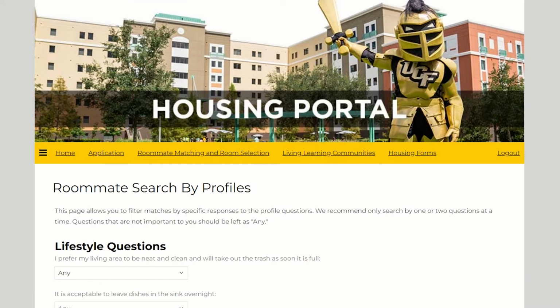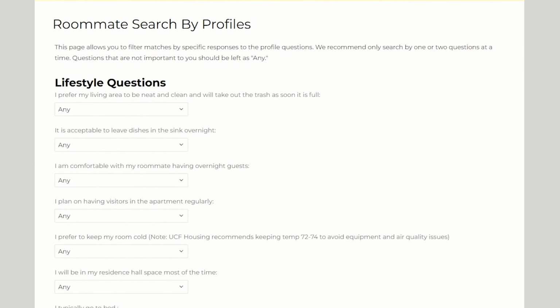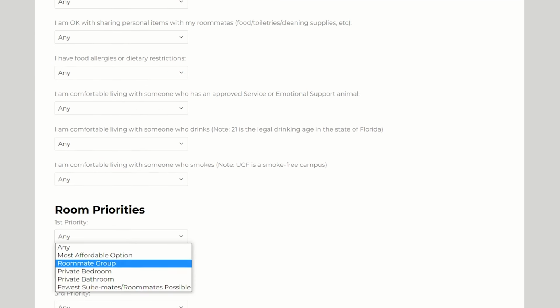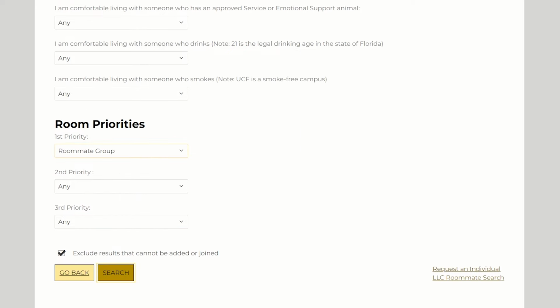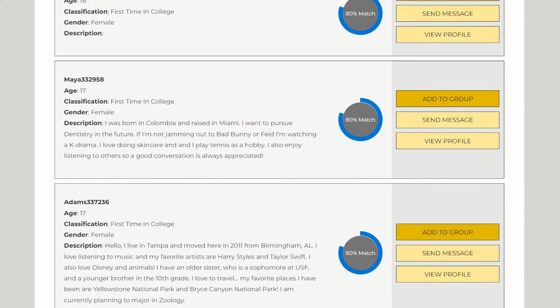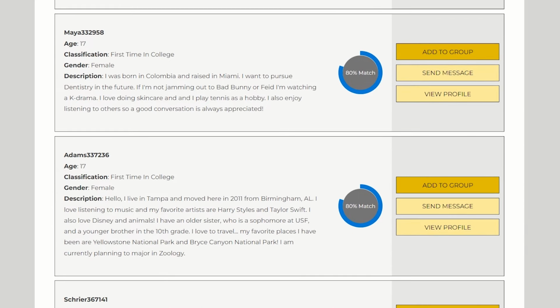Option 2, search by profile answers. This is where you can match up with others based on their profile criteria. You can look for individuals who match the fields that you filled out previously. After selecting Search at the bottom of the page, you'll be presented with a list of students who best match or correlate with your preferences. You can even see the percentage match.